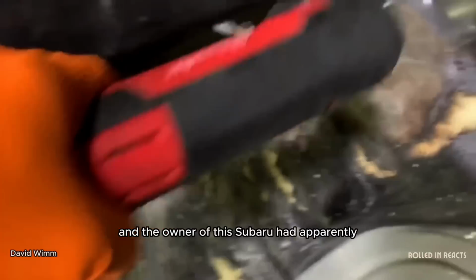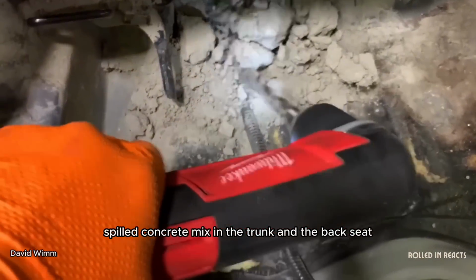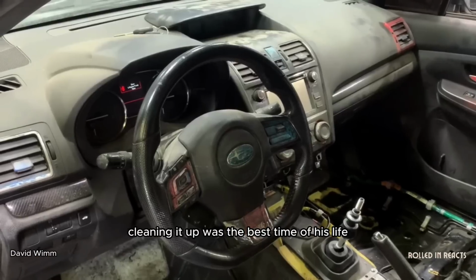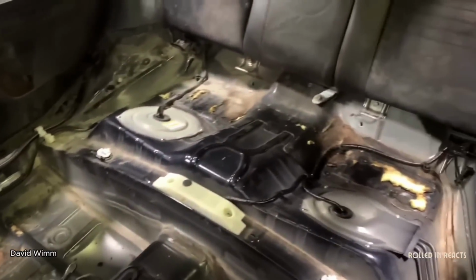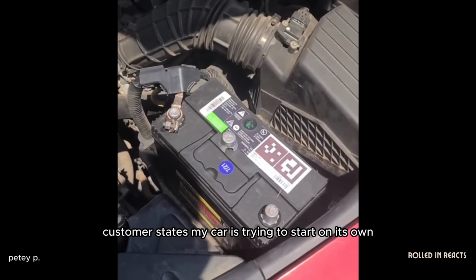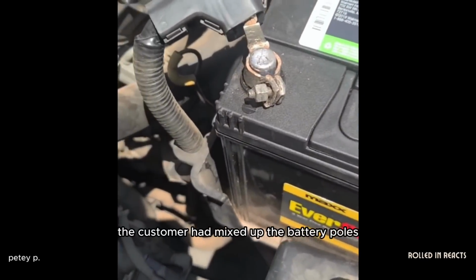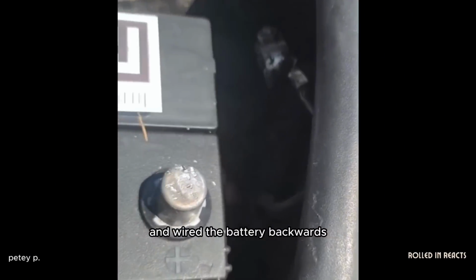And the owner of this Subaru had apparently spilled concrete mix in the trunk and the back seat. The mechanic later said that cleaning it up was the best time of his life. Customer states, "My car is trying to start on its own, please help." The mechanic found out the customer had mixed up the battery poles and wired the battery backwards.